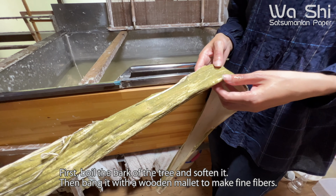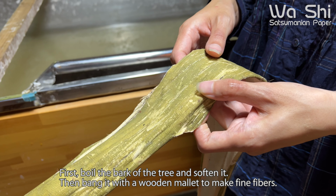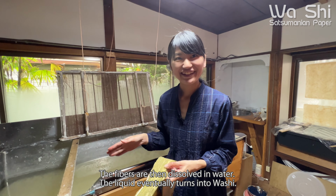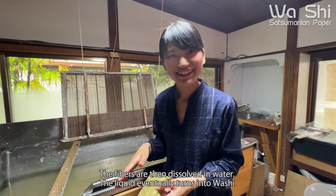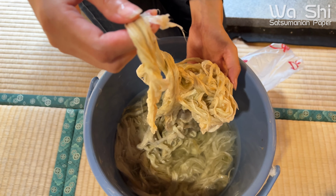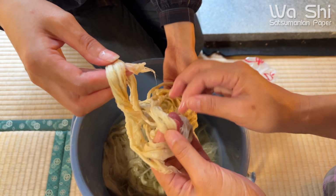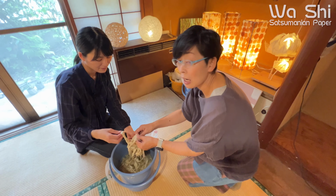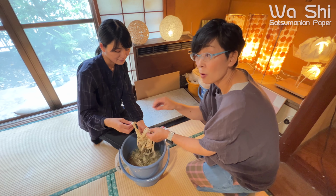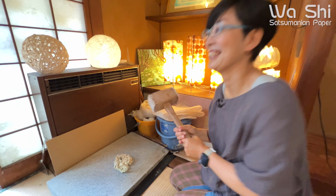First you boil this, and when it becomes soft, you beat it with a wooden mallet, then dissolve it in water to make paper. Okay, so this is the boiled bark of the tree, and now it is very soft because it is boiled. Now I'm going to beat it with the hammer to make smaller pieces. Let me try.